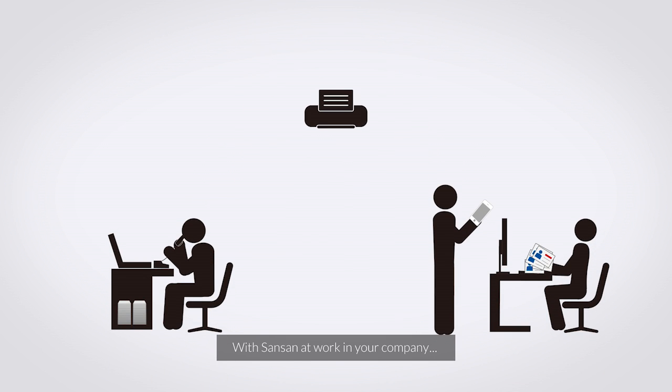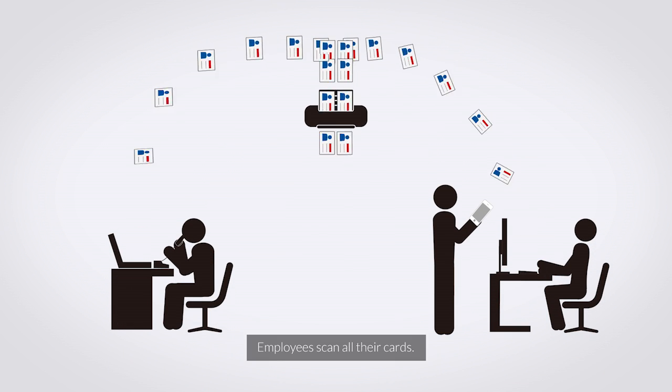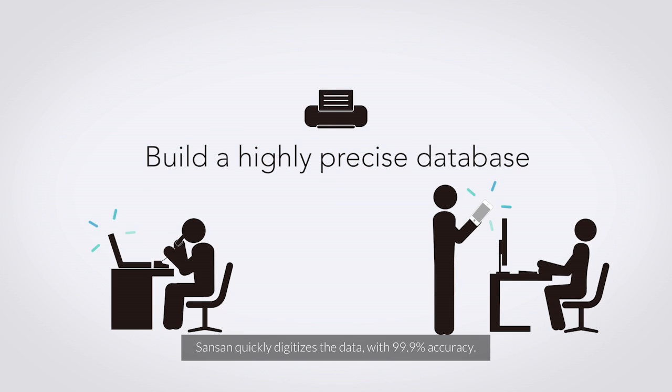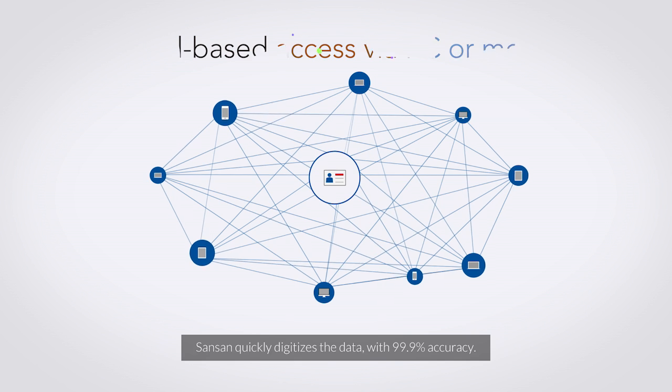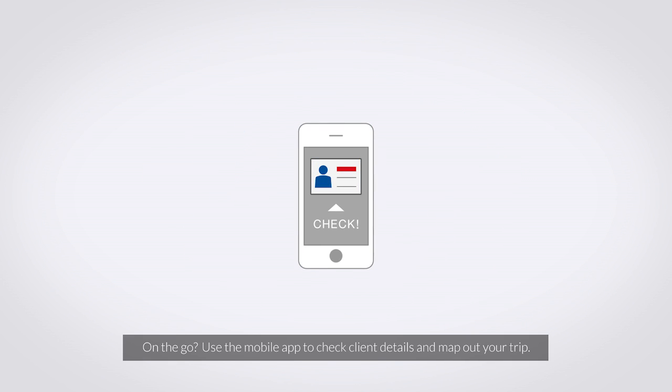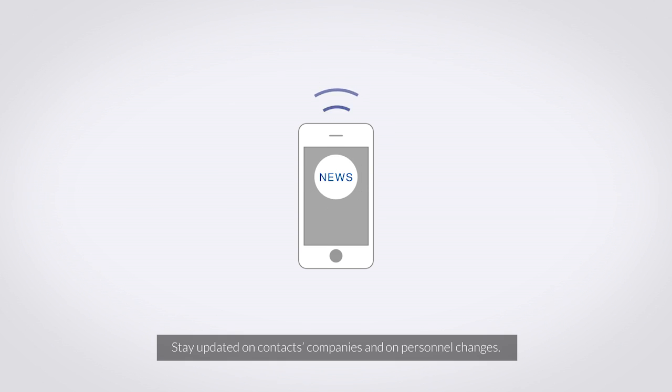With Sansan at work in your company, employees scan all their cards. Sansan quickly digitizes the data with 99.9% accuracy. Now your company has a proprietary network of connections. On the go? Use the mobile app to check client details and map out your trip. Stay updated on contacts, companies, and on personnel changes.